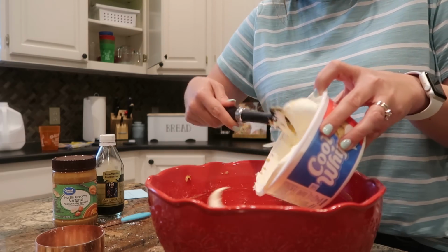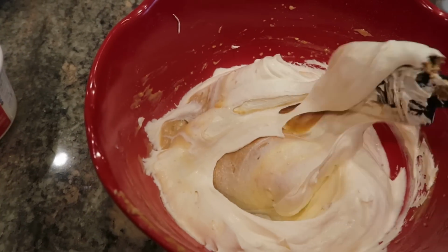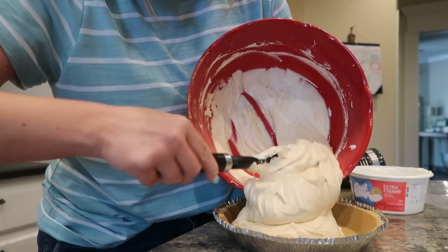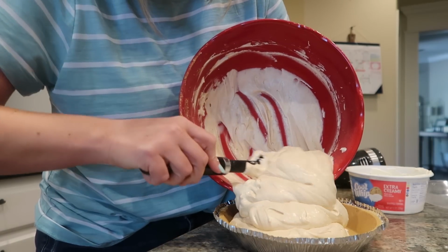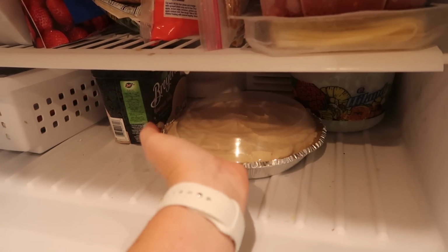Once that is mixed together, I'm going to pour it into a graham cracker crust. I am just using a store-bought graham cracker pie crust. You can make one from scratch if you want, but the crust isn't really the star of the show with this pie. It is the nice, cool, refreshing peanut butter filling.